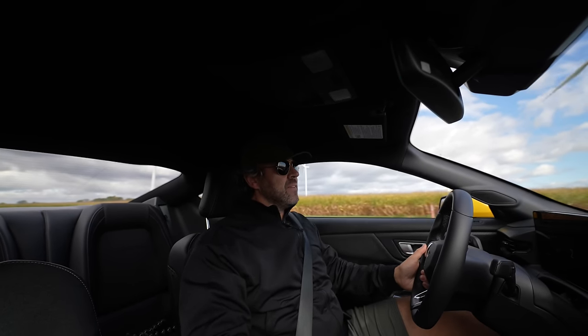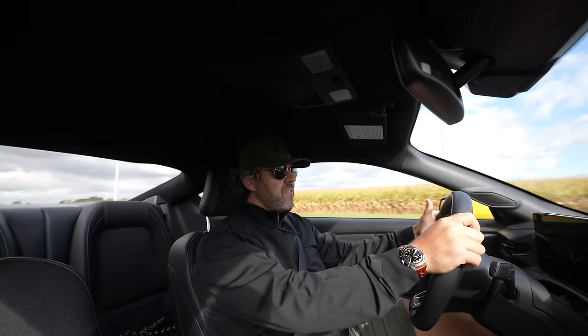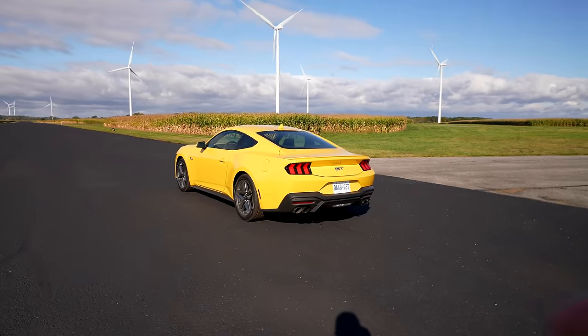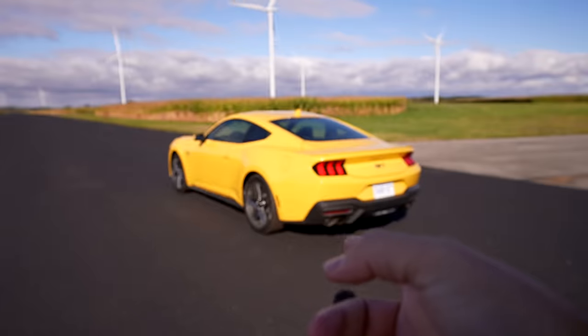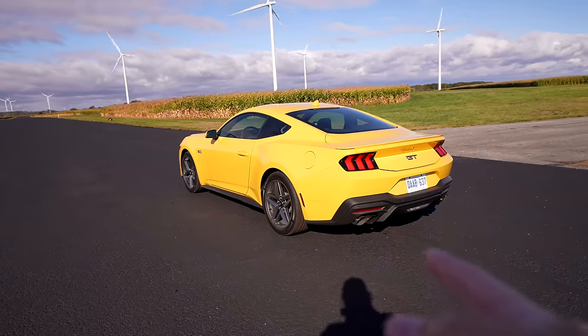Today, I'm driving the new Ford Mustang GT, the S650, and we're going to drag race it. Okay, so here we go. We got the 2024 Mustang GT. This is a 5-liter V8, naturally aspirated, rear-wheel drive, 6-speed manual transmission.